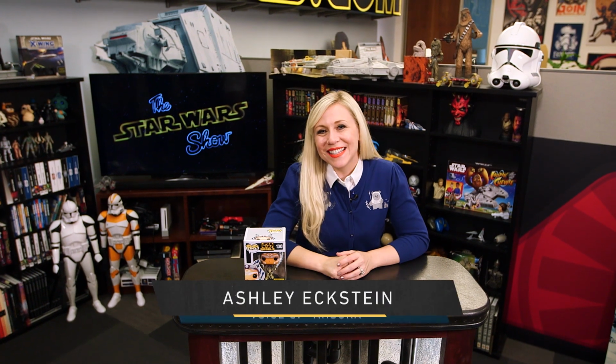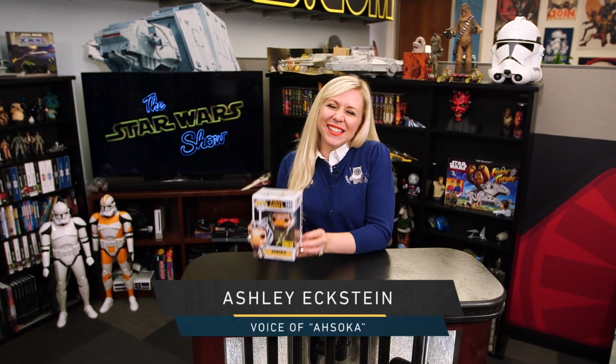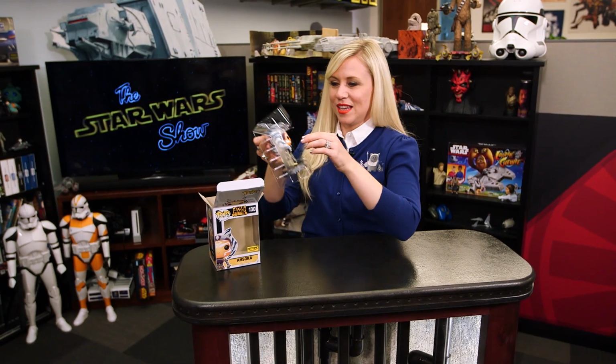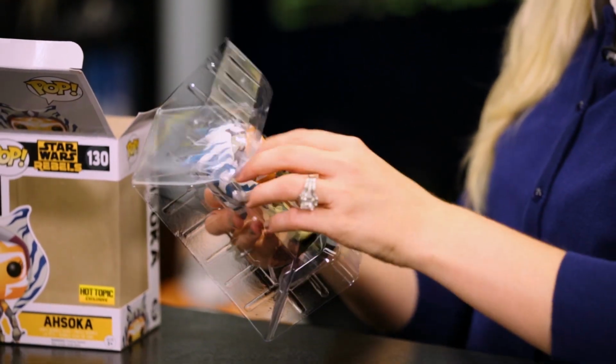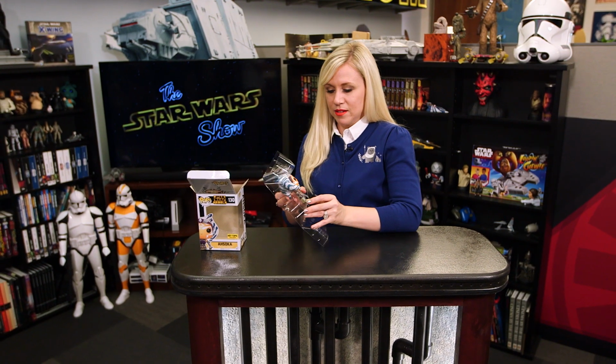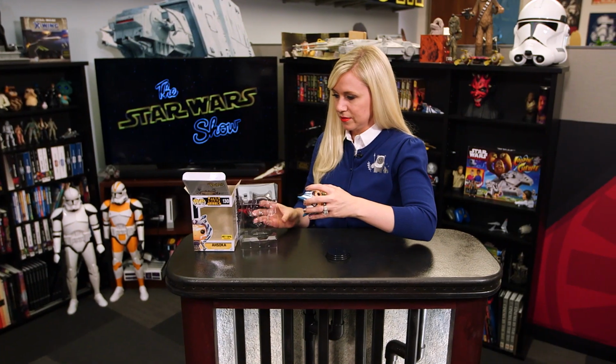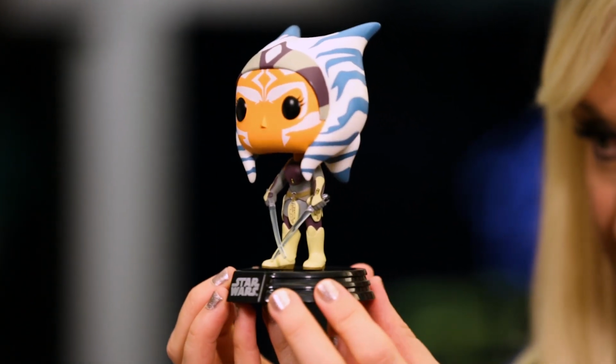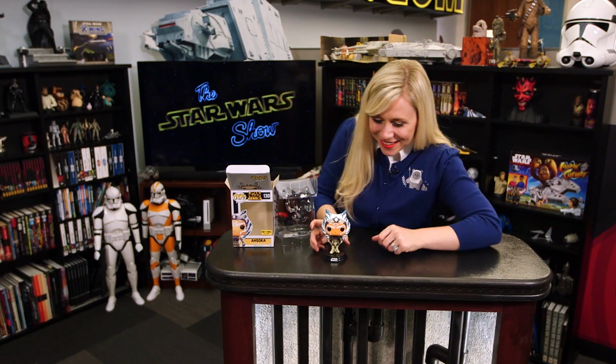Hey guys, Ashley Eckstein here, and I am so excited to show you the first ever Ahsoka Tano Funko Pop. Here, let's open her up. This is very exciting. Oh, okay, I don't want to decapitate her. I'm not graceful with this at all. Okay, let's see here. Put her on her stand, I guess. There. Isn't she beautiful? This can be yours on October 5th. You will get, I don't know what I'm saying. I'm not really funny.